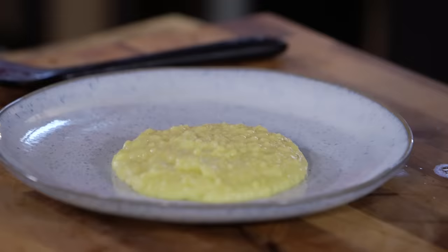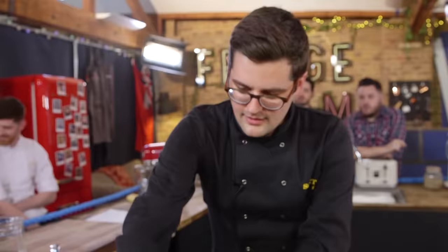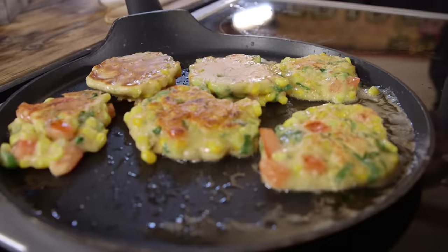No, never mind. Doing a slightly different order than I was planning. Popcorn's gonna go in and around. A little bit of... 1.5 minutes remaining. Coriander.